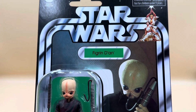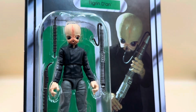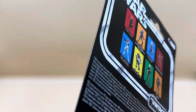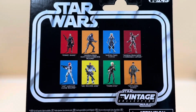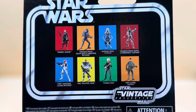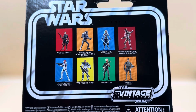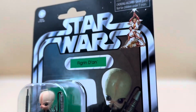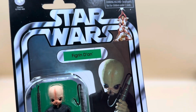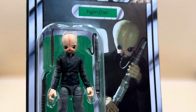But I am, of course, still on the hunt. So if you guys watching this are in a position to suggest to me in the comments other figures in the vintage collection range that I need to seek out, I do have a couple on pre-order, as they're being released in the near future. But see, looking at this backdrop here for Figrin Dan, that's how I'm pronouncing it, there's no other characters in this particular wave that would necessarily want to be going into the cantina, so he's a bit on his own there. But I am keen to track down some more, so if anyone can suggest characters out in the wild for me to go and look for, ideally ones that aren't costing an absolute arm and a leg, then that would be terrific.